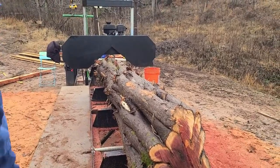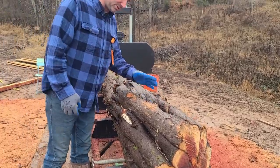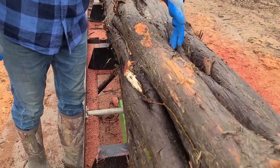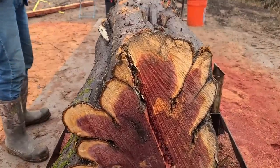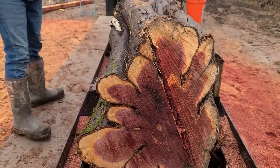So this is going to be a challenge. Here's what we're working with, guys. Look at this thing. Like, wow. You want a nice board out of this thing, but you got this big hump of whatever to get around. Like, the blade has to get down into this crack. I mean, look, just looking at the end of it, you can see how far those cracks go in.